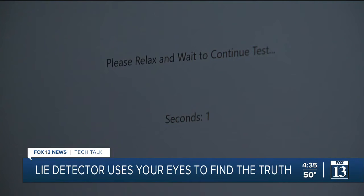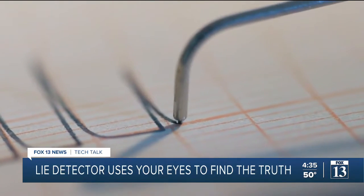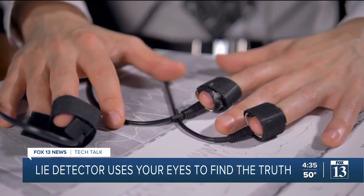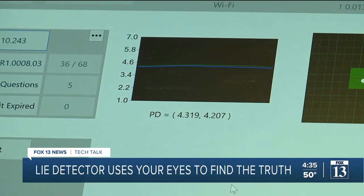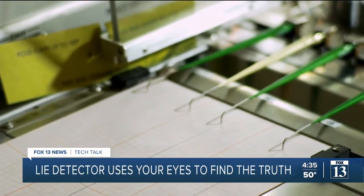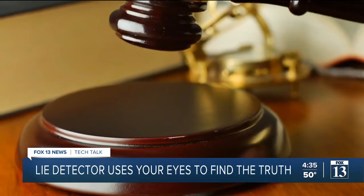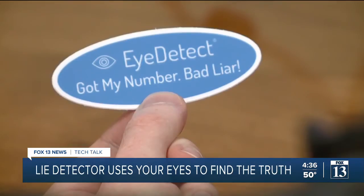EyeDetect has an accuracy rating of up to 90%, and according to the American Polygraph Association, polygraphs have an accuracy rating of up to 83% when done correctly. The idea is that the accuracy of both tests combined should be enough to determine if someone is lying or telling the truth. In the end, it is up to the judge to decide whether they can be presented as evidence in the courtroom. In Lehi, Jordan Hogan, Fox 13 News, Utah.